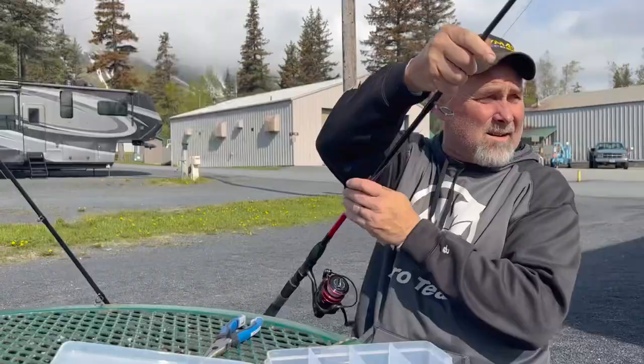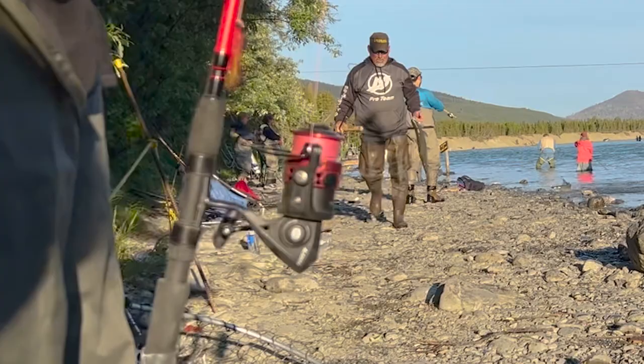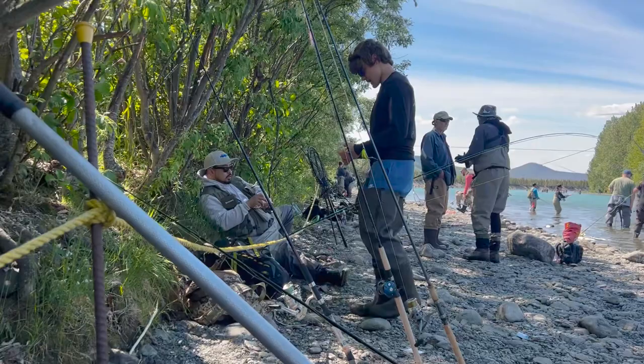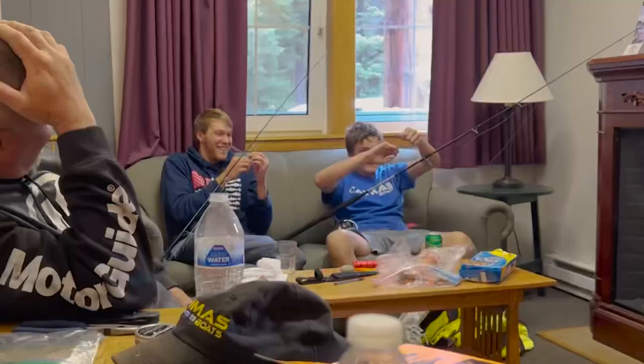Down here on the Kenai and Russian River, the hook and rod setup is a little bit different. We use the same rods. They are spinning rods is what we use down here. You can use spinning rods, bait casting rods, or even fly rods. The rods that we use are typically a 6.5 foot spinning rod with a reel with 40 to 50 pound braid on it.